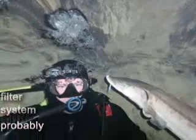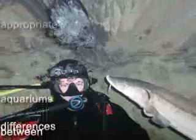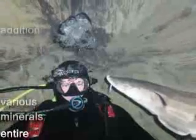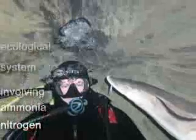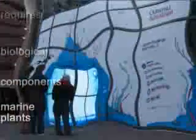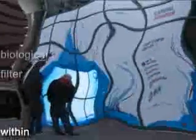This third type of filter system is probably the most appropriate for saltwater aquariums, as the difference between salt and fresh water isn't merely the addition of salt per se, but various minerals. There is also an entire ecological system involving ammonia and nitrogen that keeps saltwater fish alive, and that requires biological components like marine plants to keep the cycle going. A biological filter will be able to keep the cycle within a saltwater aquarium going, and will keep the fish in it alive.